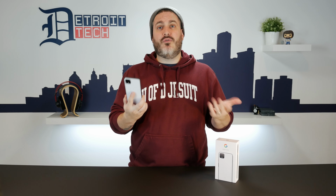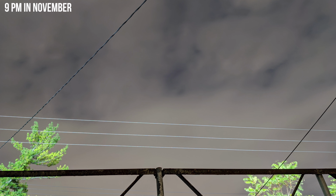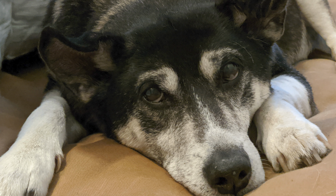Now I won't dive into the camera too much. It's a Pixel and I'm waiting on the blind camera test from Marquez with bated breath, probably as hard as you are. But the camera's freaking great. The astrophotography is not something I'm gonna be using super often, but it is actually really amazing. The super res zoom is also really amazing too.